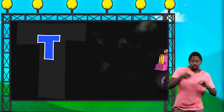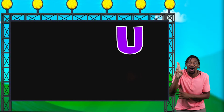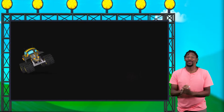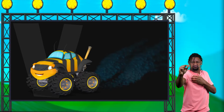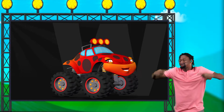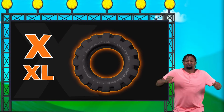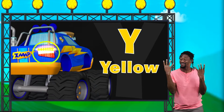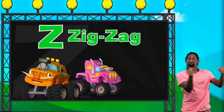T is for tow, to pull things around. U is for U-joint. It makes the back wheels turn. V is for vroom. Now watch them burn. W is for wheel. They go round and round. X is for XL. The largest tires we found. Y is for yellow. A blinking signal. Z is for zigzag. Come on, let's wiggle.